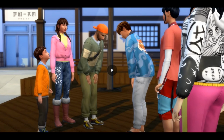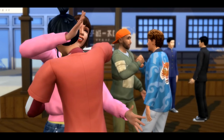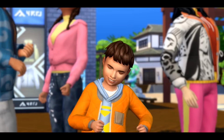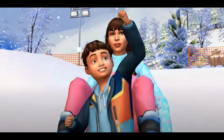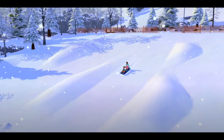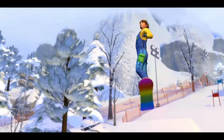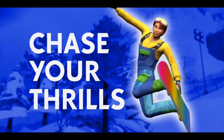I like the little booties on the kid. I like that there are some new hairs that peek through here and there. Looks like there is a new school uniform in the background back there. The kid seems happy, and children and toddlers can go sledding with the adults. That is what I have seen. So children and toddlers can go sledding with adults. And kids can ski on small bunny slopes. And then teens, young adults, adults and elders.